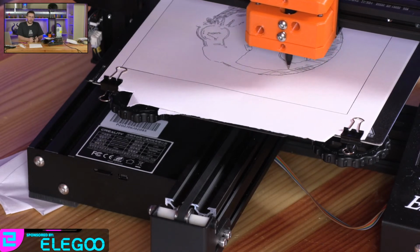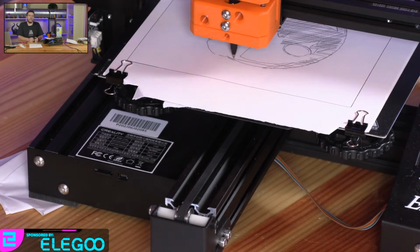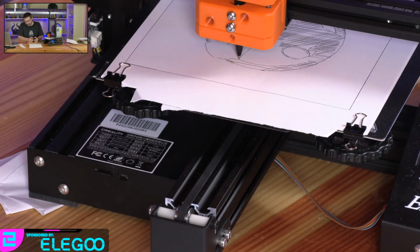DayFvid, is this a regular ballpoint or a felt tip? This is more closer to a ballpoint than a felt tip.